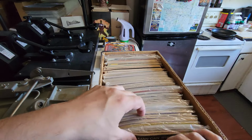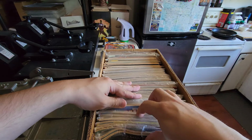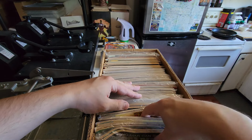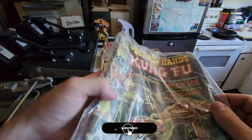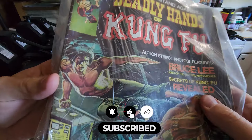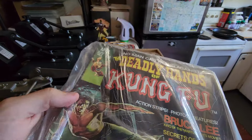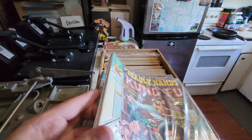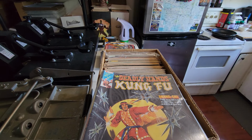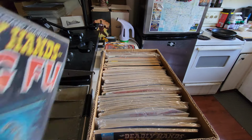All right. Last box of mags. So I'm gonna pull out a chunk again here. So the Deadly Hands of Kung Fu, like 1 to. I think it might be the entire collection. I didn't really get a chance to bag and board this stuff yet. A lot of them are in 2-packs. So here's 1 and 2 together. Is Jim Kelly the new Bruce Lee? Sorry, these are all in double bags. I didn't want to open them all.